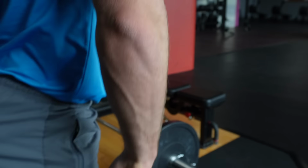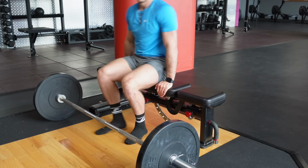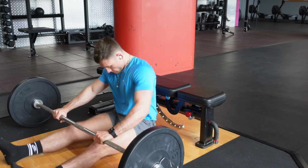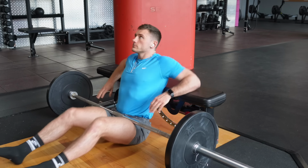Moving on to my second favourite glute exercise now, and what I feel has helped me grow my glutes the second most, and that is the barbell hip thrust. Now, I only really introduced these around a year ago, and they have made such a big difference to my glute development. With the hip thrust, you want to set up a bench or a box.